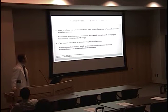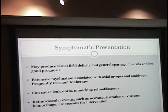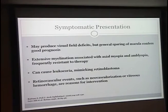The presentation, when it is symptomatic, is typically visual field deficits. It does spare the macula. There are reported cases of involvement of the macula, which would produce more dramatic field deficits, but overall the prognosis is quite good. In children, you will see axial myopia and amblyopia, and this can be resistant to therapy. In cases where it is very, very extensive, it could be consistent with leukocoria, which in that age population you would think of retinoblastoma. And if intervention is needed, it's typically because of neovascularization or vitreous hemorrhage. That appears to be quite rare, though.